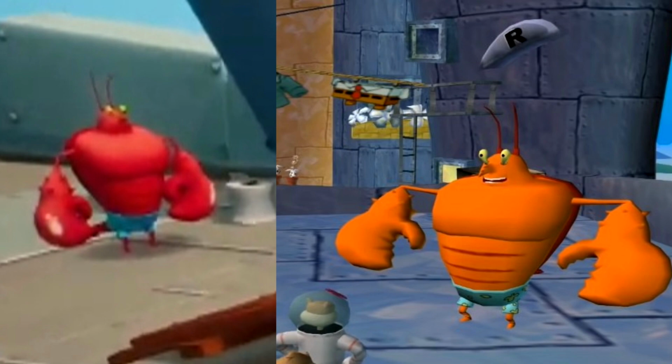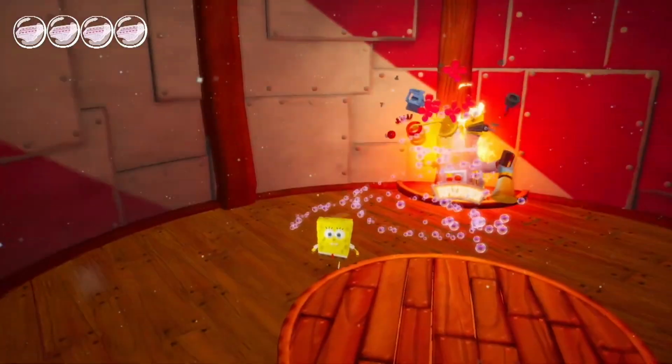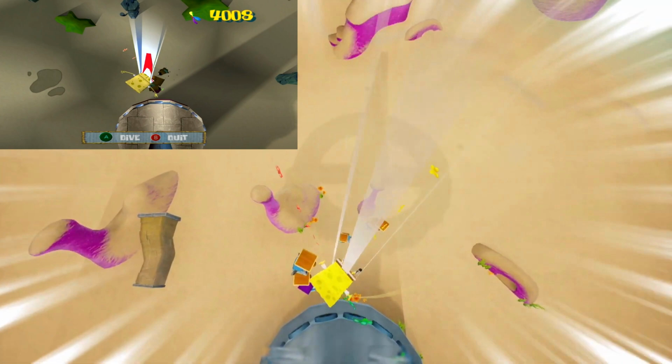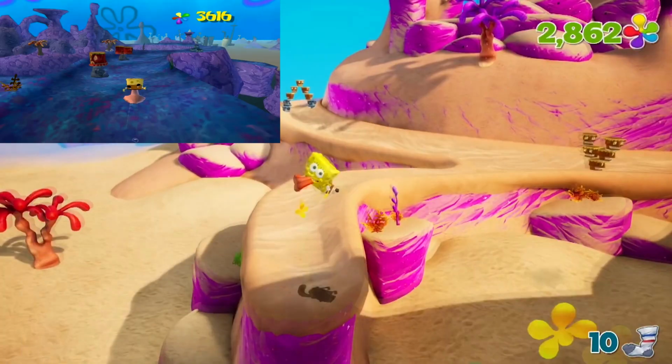Larry certainly got more contrast to his color. He's much more red compared to the original, much more faithful to the TV show. Now inside the lighthouse, the red is made much more prominent here. Section W of the bungee hook: the houses are removed. It's all sand now. This is also something they did with the Jellyfish Fields section in the previous trailers we had. I guess it's the new trend in Rehydrated.